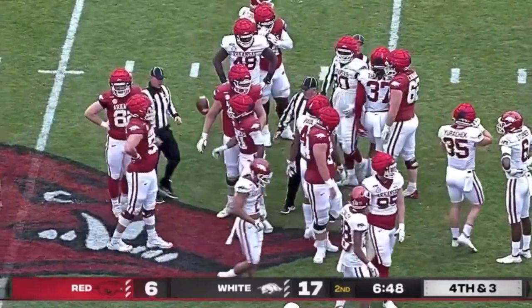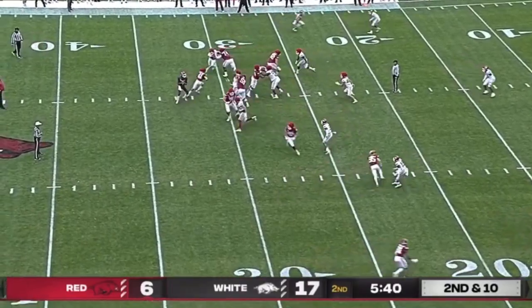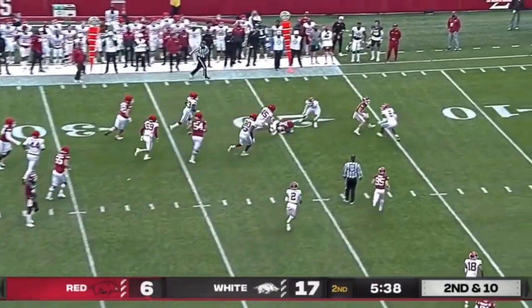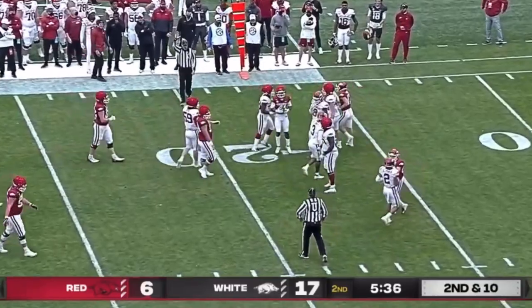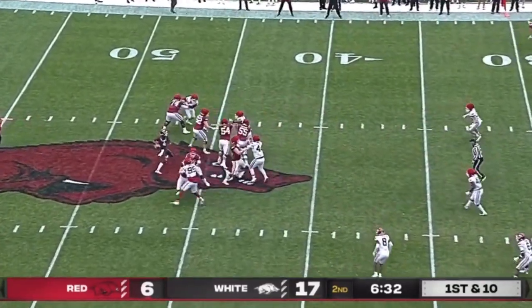And it looked like TJ Hammonds does pick up the first down. From this vantage point, how would you grade that throw by Hornsby? All you want to do is give your receiver a chance. An official marks the ball down. They are right back at the line of scrimmage.